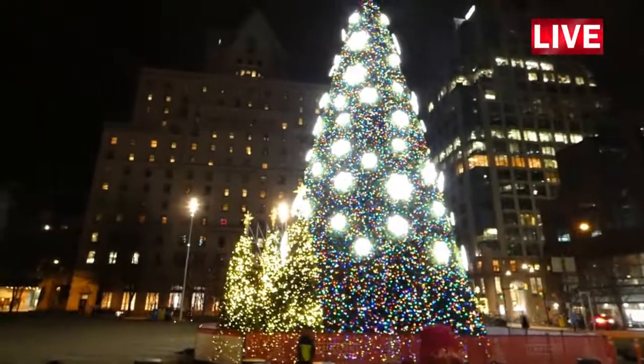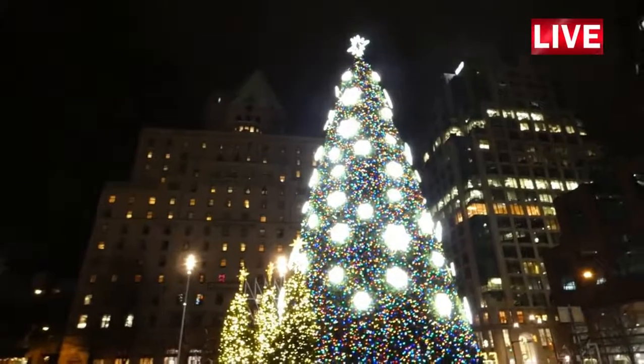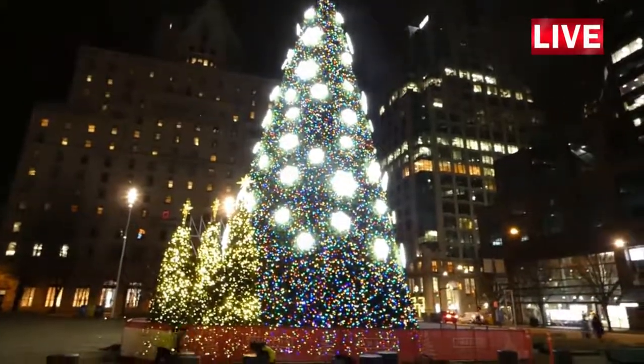Here in the downtown core, and you can see the star just up above the Christmas tree here. Whoa, beautiful! Wow, so that was a great find here.